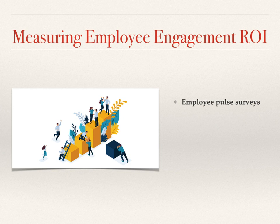So, in measuring the return on investment with employee engagement, these pulse surveys will allow us to see exactly where we're lacking. We will be able to survey employees to see how effective our programs are at promoting overall employee engagement. And from there on into the future, we can know exactly what needs to be changed and what things we need to be doing next.